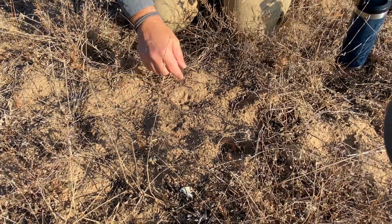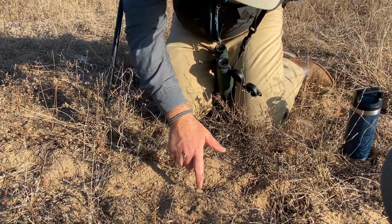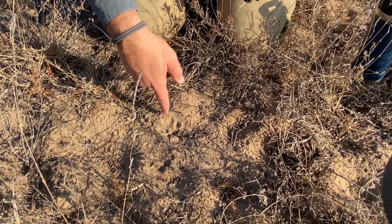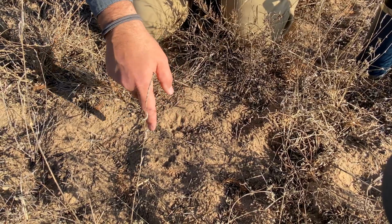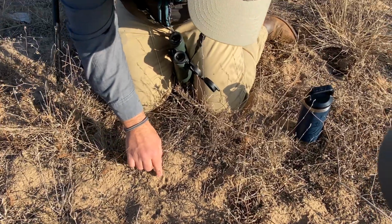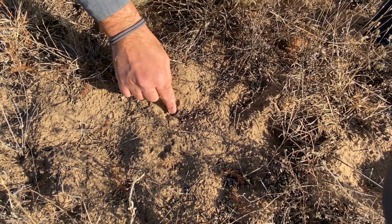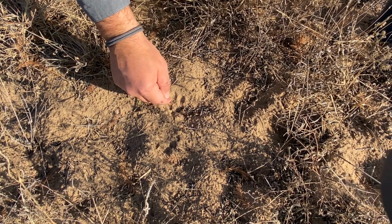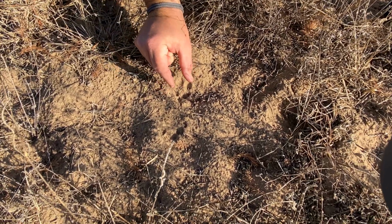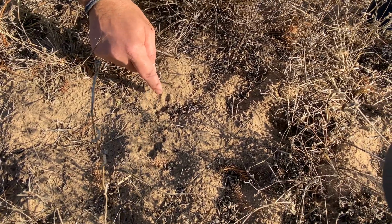In this case, this is a canid track, so dog-ish family. I would say that this is a gray fox, just like we were talking about a little bit earlier. You can see here's the paw, the pad, and then 4 toes, 2, 3, 4, kind of oval and long shaped, and they're kind of tall, squashed on the sides.